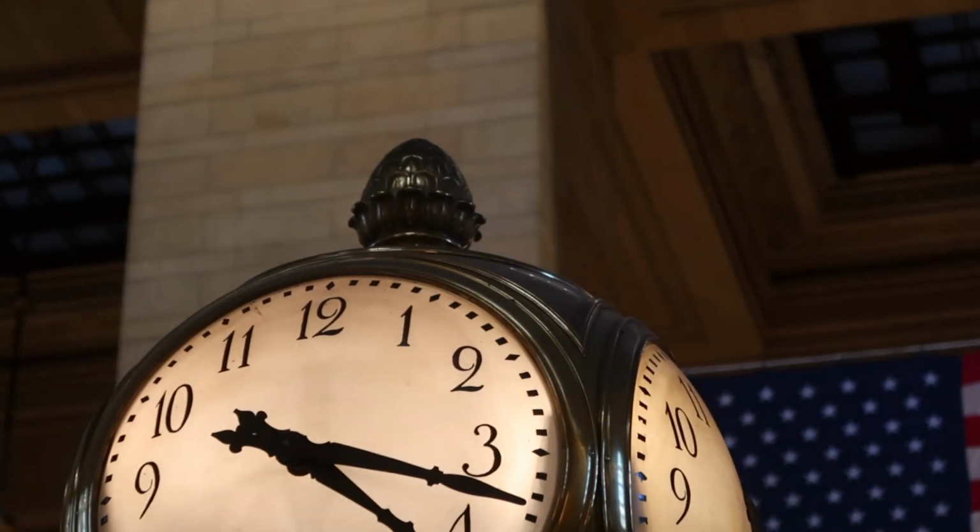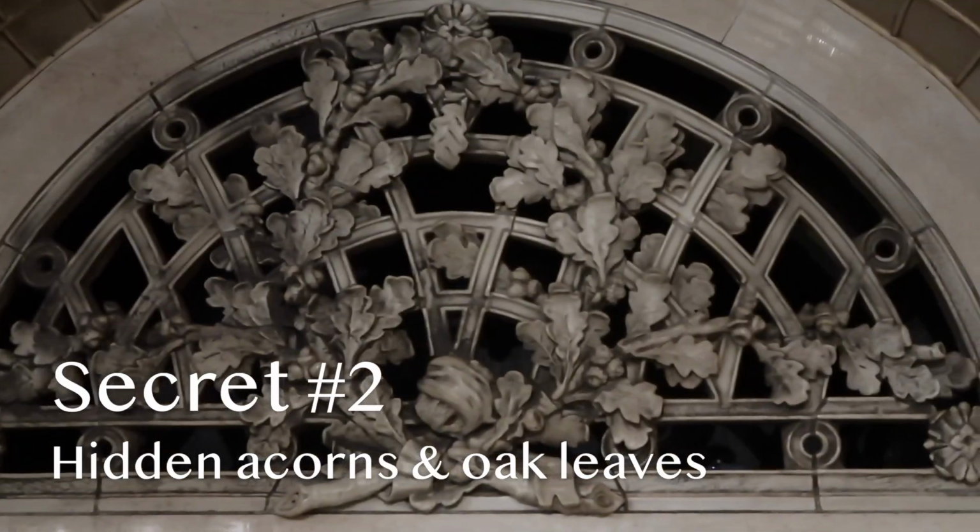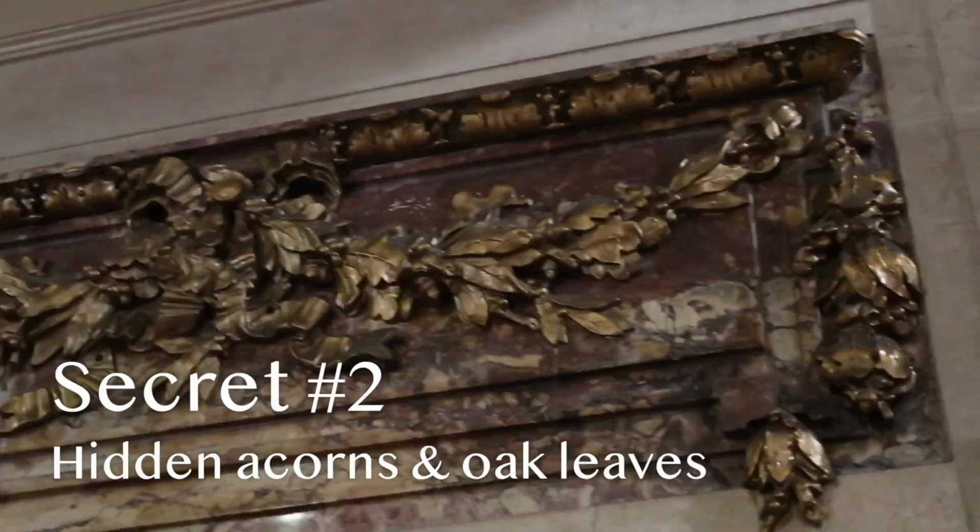If you look just above the clock, you're gonna see an acorn. If you've ever been to Disney World and searched for hidden Mickeys, you're gonna love this part about Grand Central. Cornelius Vanderbilt, who was kind of the start of all of this, used to say to his kids that great oak trees grow from small acorns. So all throughout the terminal, you're gonna see hidden little acorns and oak leaves.